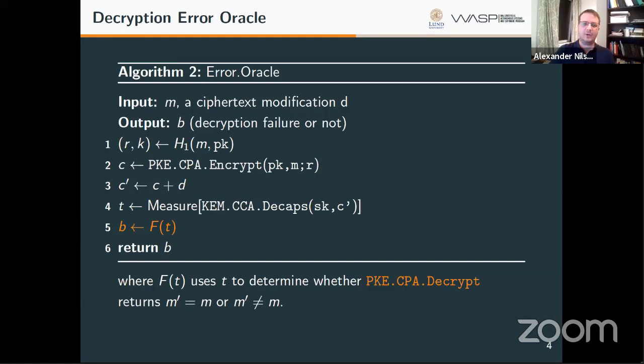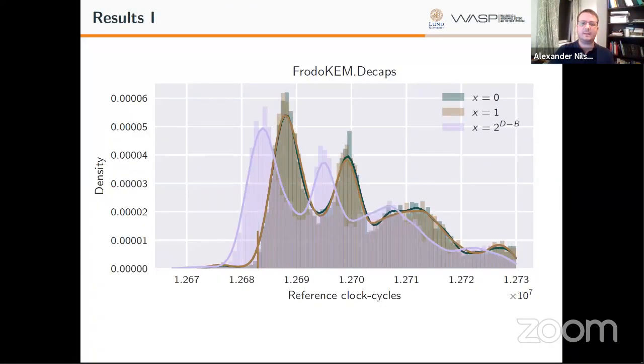But moving on to the actual measurements, we can see that if we modify our ciphertext not at all, this will be the green graph, then we get a timing profile looking kind of like this. And if we do the very minimum amount of modification to our ciphertext, we can see that nothing actually happens regarding the execution time. But if we modify the ciphertext in the maximum amount that is possible, we can see that we actually get a different execution profile. And the difference is not very big, but it is definitely measurable, as we can see here.